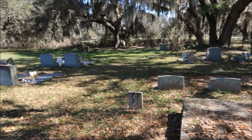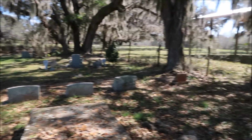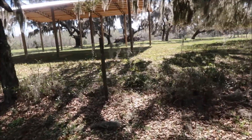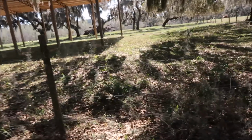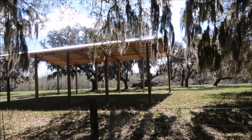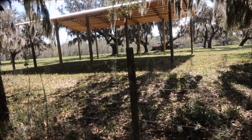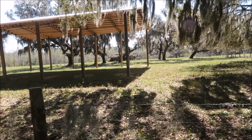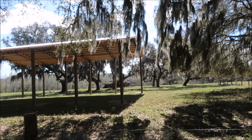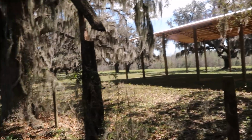We have the neighbors over here mowing the grass, so that's gonna be some noise in the video. But yeah, back here was all woods, I believe. And they just cleaned it up. So that building's probably been there. I don't know, it kind of looks like it could be brand new. I don't know what they're gonna do with it. You know what, look at the bottom. They just dug it out. You can see where they just dug it. So it is brand new. I don't know what they're doing. Maybe they're gonna have a stable or something back there.